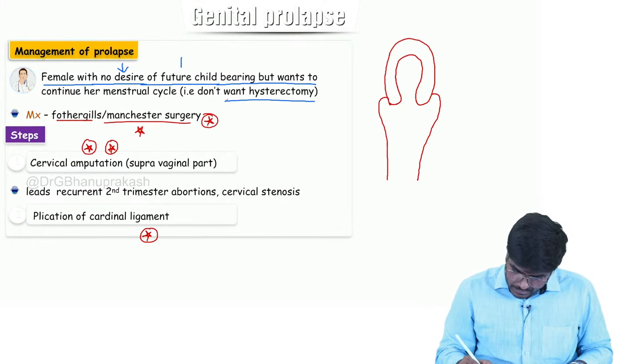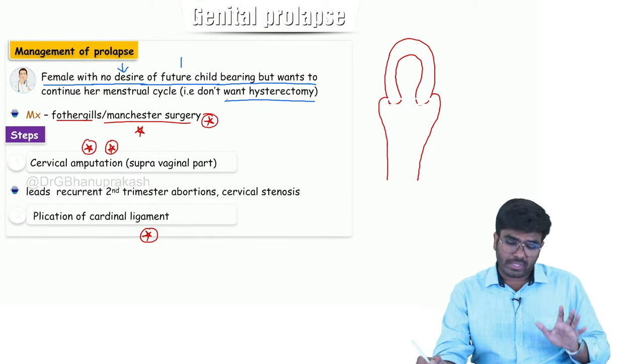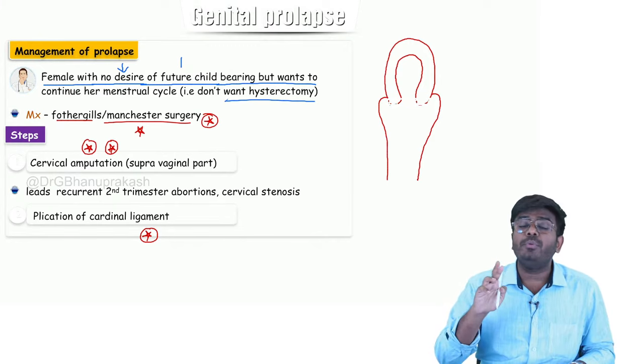Sir, now I am going to show you the cervix. This is the area of the cervix, the supravaginal part of the cervix. Now, what we are doing in the Fothergill's Manchester surgery is we are amputating this part of the cervix.